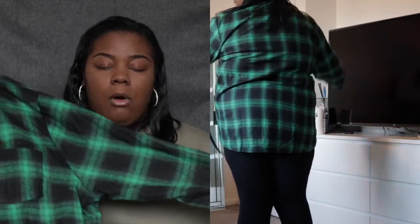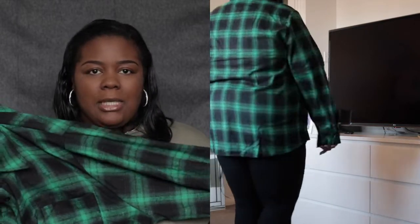I don't know. So the next item I want to show you is this plaid shirt. And I was so disappointed. This shirt has been on Pretty Little Things for a while. And I have wanted it for a while. And it finally went on sale. And I thought, okay, let me finally try this shirt I've wanted for a while. And I'm so disappointed. I thought it was going to be oversized. And it's not. It's a plus size green tartan. It's called plus size green tartan oversized shirt 24.